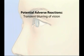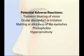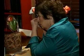They include transient blurriness. You shouldn't drive or operate machinery until the blurriness goes away. Some eye discomfort or irritation, matting or stickiness of the eyelashes, sensitivity especially to light, edema or swelling of the eyelid, and hyperemia or bloodshot eyes. Improper placement of Lacrisert can lead to corneal abrasion. Lacriserts will work for up to a 12 to 24-hour period. We find that some patients just need one Lacrisert during the day. We find other patients like to put a second Lacrisert in during the day.